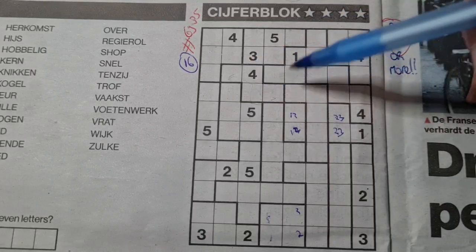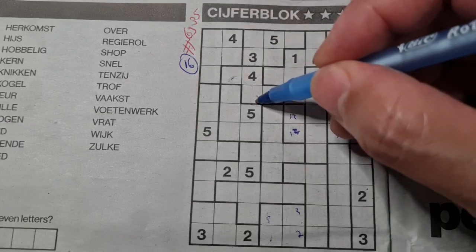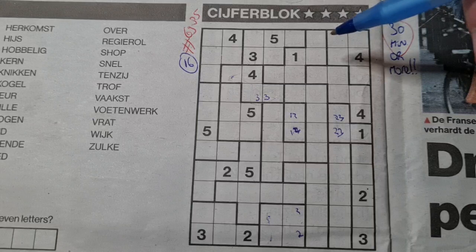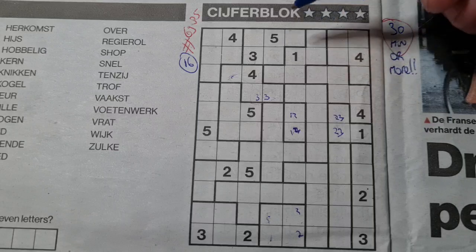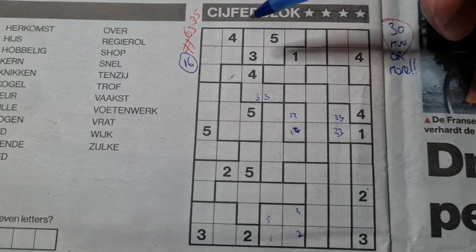Here also a quadra box. This box can be a 3. So the 3 could be here, could be there. And the other numbers could be everywhere. Alright. My next strategy is to look for shapes, figures, structures, or constructions that you need to recognize.